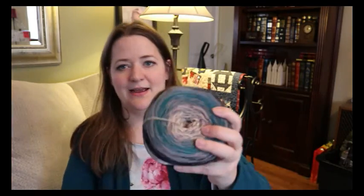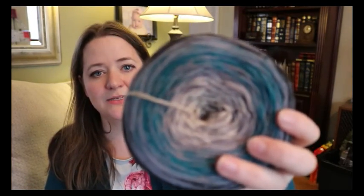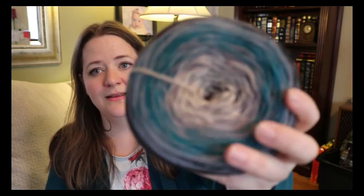So I found another one that I love. It's called Couture. Is that focusing? Focus. There we go. I'm so not used to this camera.